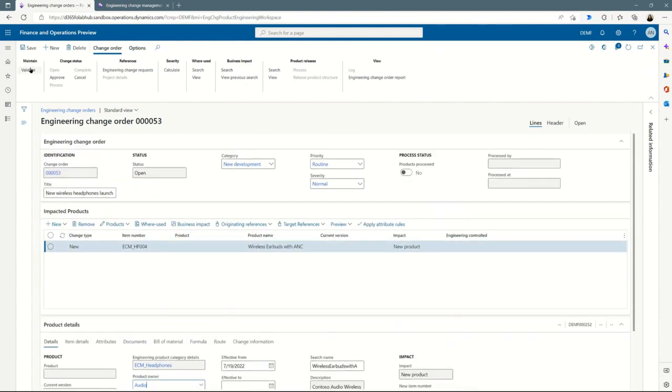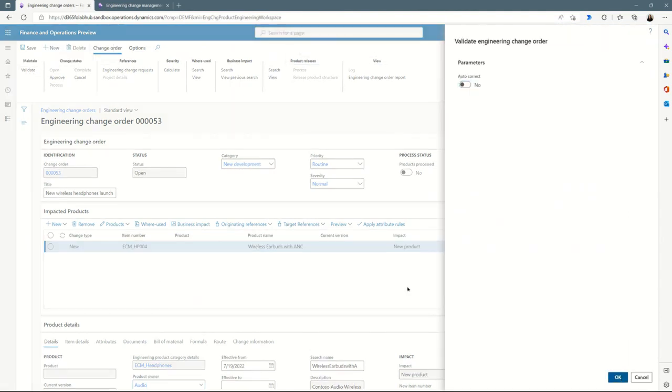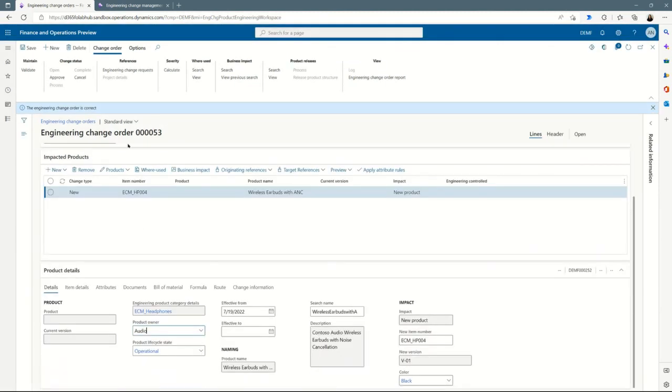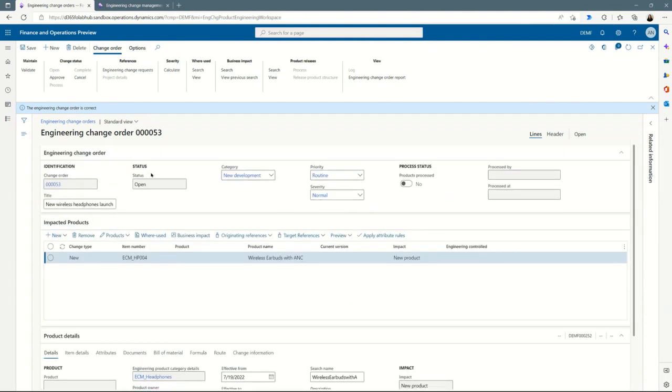Now that I have all the information, I'm going to validate the change order, and this will just make sure that I do in fact have complete information to be able to process everything. I've got a thumbs up, change order is correct, which means I can approve it.